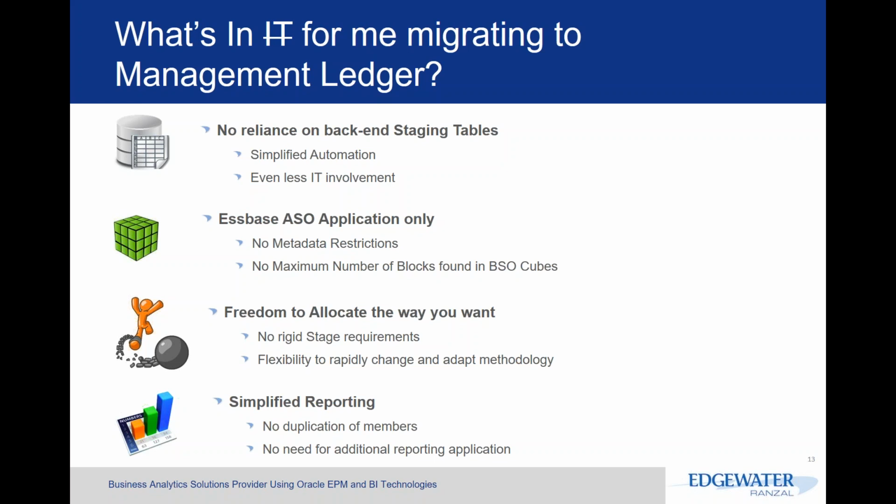Now in standard profitability, a lot of the time we handle that with our back-end staging tables. But those back-end staging tables can take a bit of work to get right, so we have a lot of automation that comes with those. And of course, that automation is often built in BAT files and SQL coding, so there's some IT involvement. Now Management Ledger doesn't have the concept of stages, and as such it doesn't have staging tables anymore. We'll go into why that is such a big advantage for us, but essentially it means that our maintenance is so much easier because we don't have any staging tables.